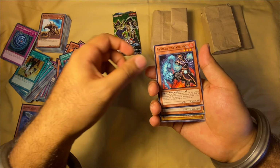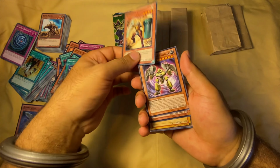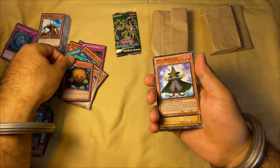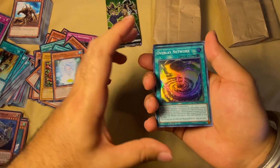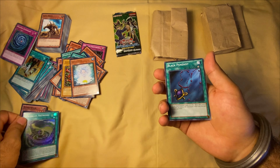Watki, Brotherhood of Fire Fist, Wolf, Knight, Super Defense, Karibo, Spell Recycler. Oops. Another rare, Overlay Network. We got a super scratch right down the middle.